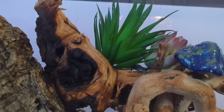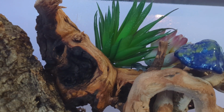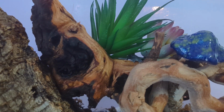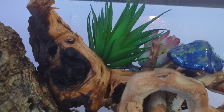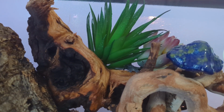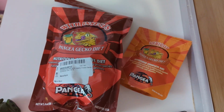So we'll let him get settled in. I will put some food in here tonight. I'll show you that. And when I do that, I'll go over some of the care for these guys for you. But like I said, it's a baby, it's shedding, and it just got here, so we're not going to do a whole lot. Not really going to handle it anymore for a few days, but I'll go over the care, so stay tuned.